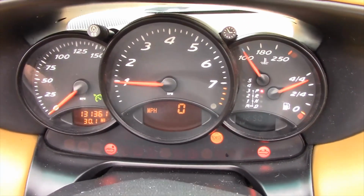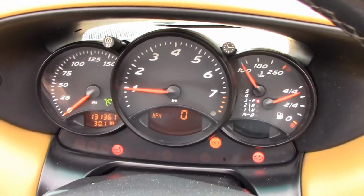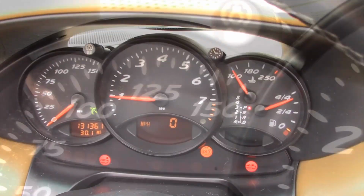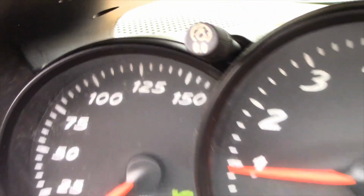Fuel economy, 16 miles per gallon in the city, 23 on the highway. You can expect 18 overall. I think you can probably do a bit better. The gas tank holds 16.9 gallons. Top speed is 152 miles an hour for the Tiptronic, 155 for the manual.